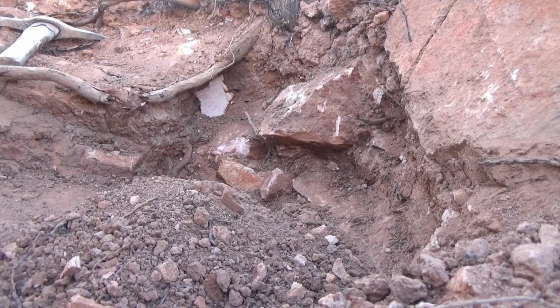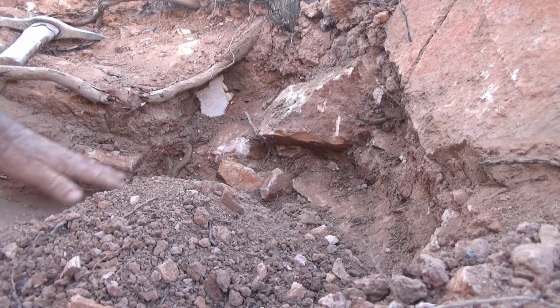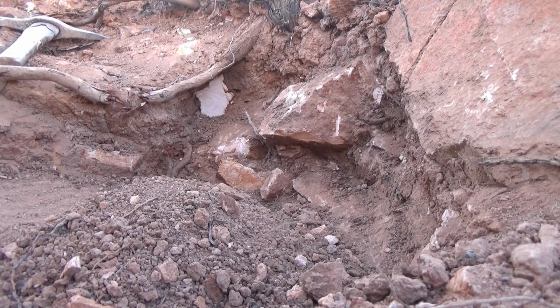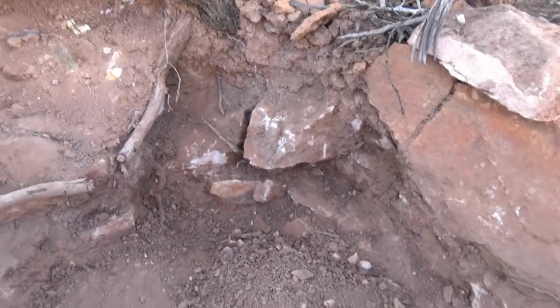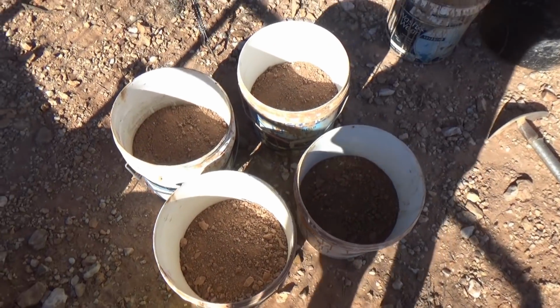and that's another reasonable sample in this area, and hopefully I can get down into a hole somewhere, and hopefully this isn't just one big piece of rock, because if that's the case, it just means that the gold's sitting up high through the creek, through this wash. And there's the 4 buckets back.